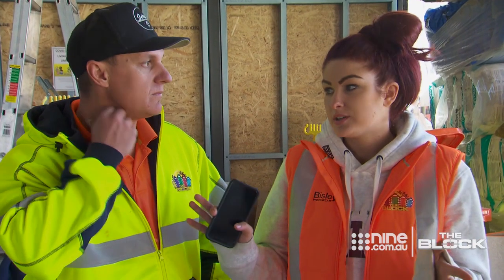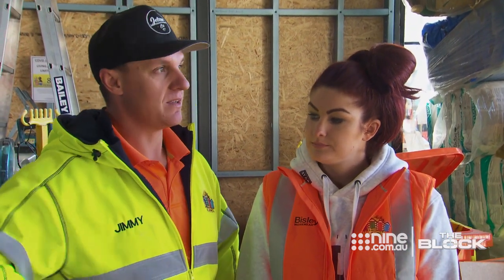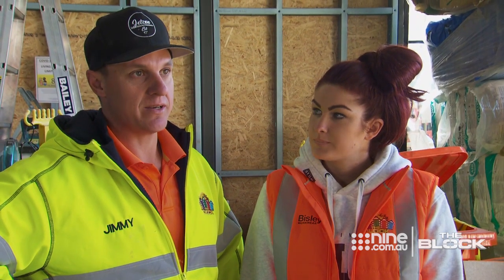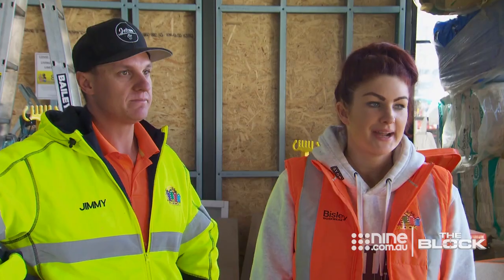We can make this work. Definitely. I think what we're going to do is just roll with it and just get it done. Keeping it the way it is going to make the kitchen feel a lot bigger. At the end of the day, we've got the Gaggenau appliances, so we want to do them justice. Thanks for that, guys. Thanks, Dan. We're back in the game.